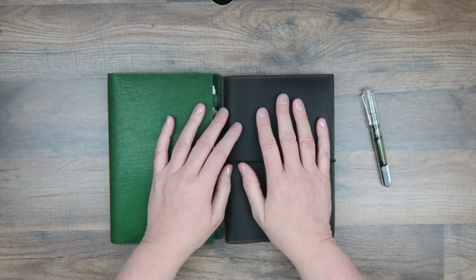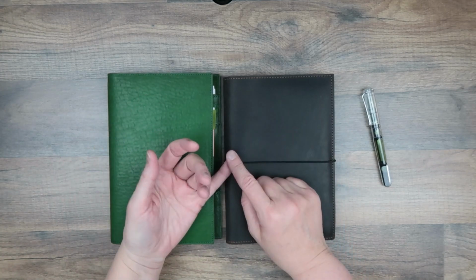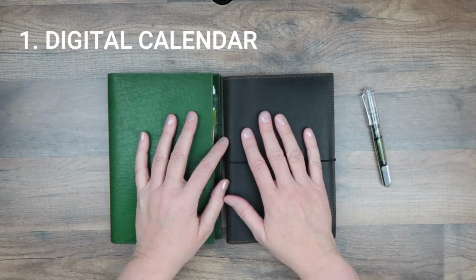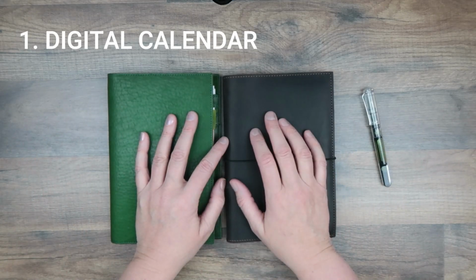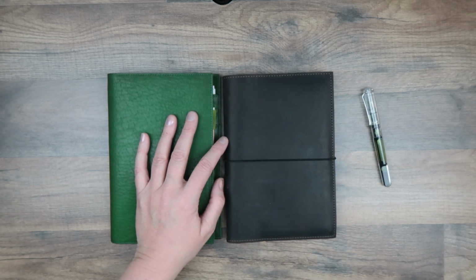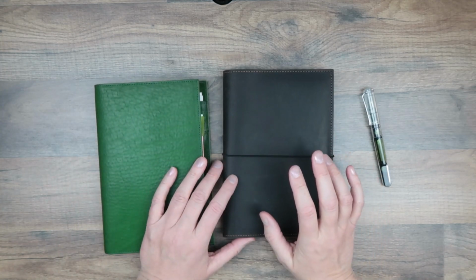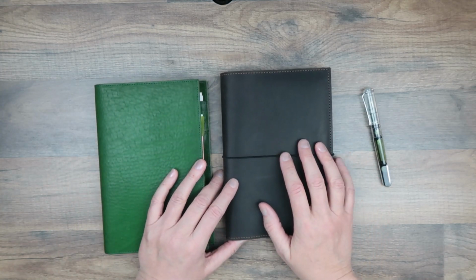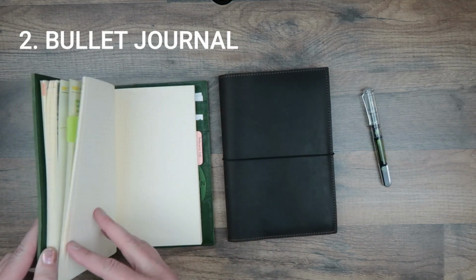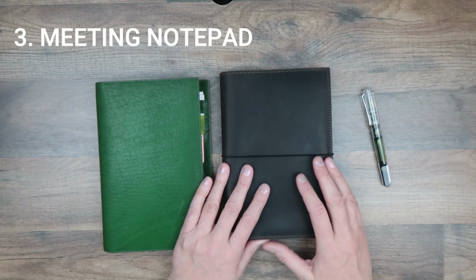So let me just review for you my full system. Number one, we have the digital calendar. I'm 100% digital in Google Calendar with a combination of Outlook Calendar when I have meeting notifications or meeting invitations through my job. And then the bullet journal system, that's kind of not bullet journal-like, but it's bullet journal-ish. And then I have my meeting note system.